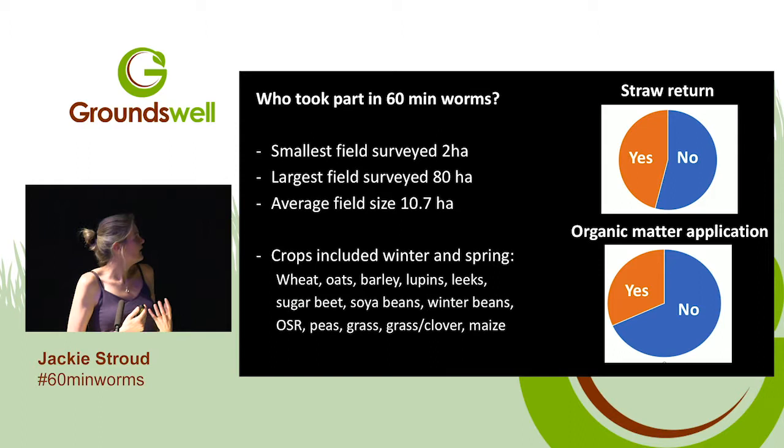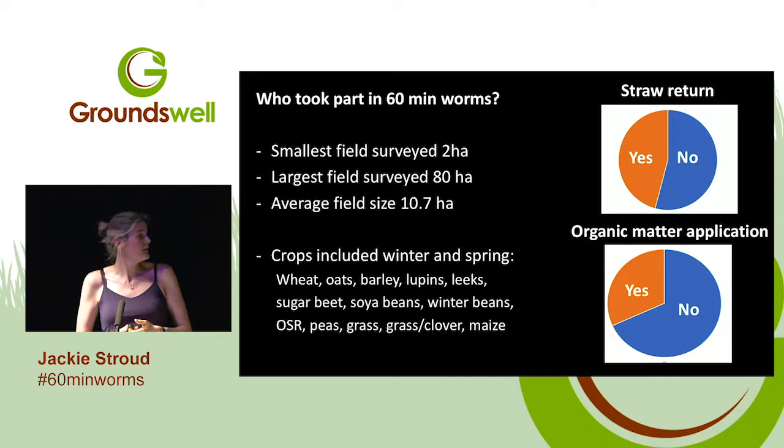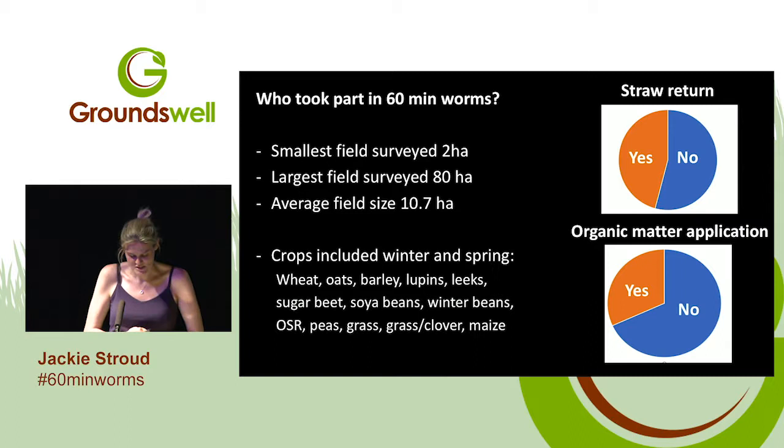The smallest field was 2 hectares, and the largest field was 80 hectares, which is twice the size I've ever tried to attempt. The average size is 10.7 hectares. And there was a nice range of management practices taking part, people who were putting organic matter back in, people who put straw in, and different crop types. All these sorts of parameters affect worm presence and community structures.